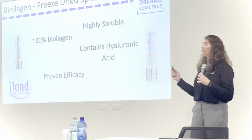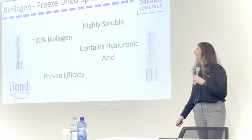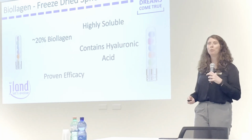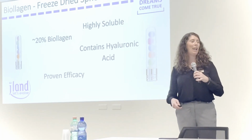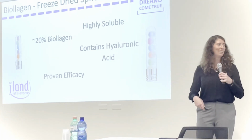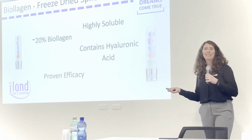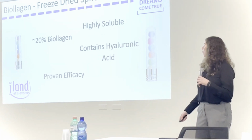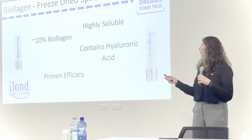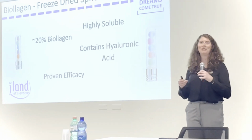So our freeze-dried spheres, we have around 20% Biologen. They're highly soluble in any water-based serums, water itself, and I don't know what's in your box, but we'll find out later. There is the tube in the box. Yeah. And so they also contain hyaluronic acid, and they have proven efficacy. So they're available in different packaging options. If you're interested in these, I'm sure URAI will be happy to go into all the details of that kind of stuff.